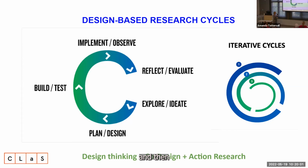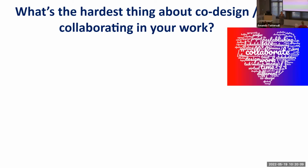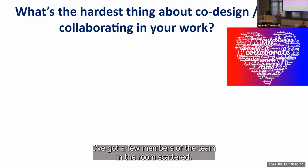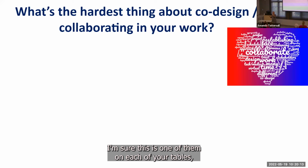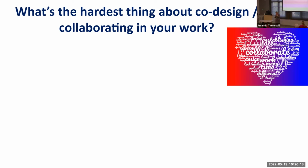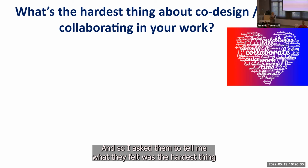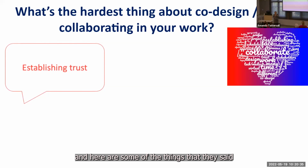And then, wrong direction. The last thing I just wanted to talk a little bit about was, so I asked the team, I've got a few members of the team in the room scattered. I'm sure there's one of them on each of your tables, so you'll get a chance to ask them more questions about this. But it's not easy. Co-design is not straightforward. You know, on paper it sounds great, but actually in practice it's hard work. And so I asked them to tell me what they felt was the hardest thing. And these were some of the things that they said.